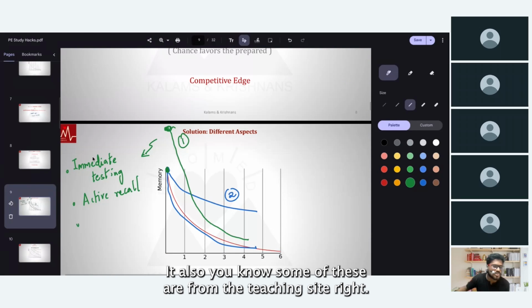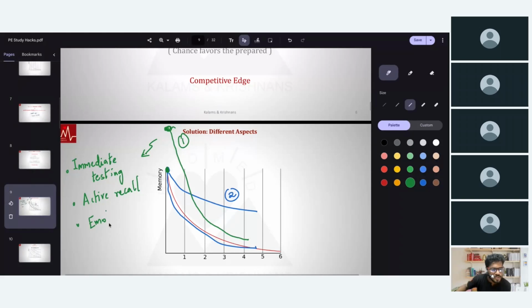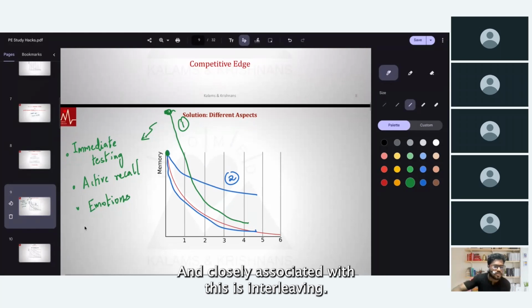Some of these are from the teaching side, right? So visualizations or emotions matter. Emotional arousal, all that matters. And closely associated with this is interleaving.